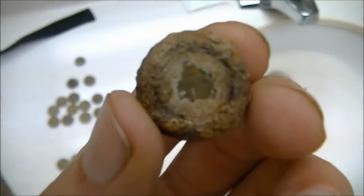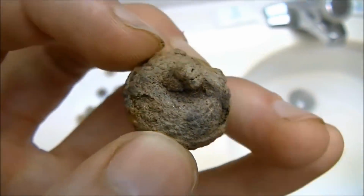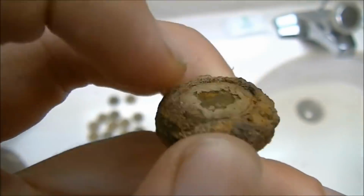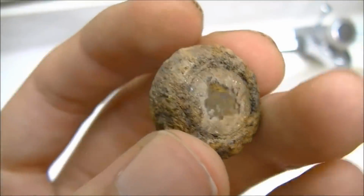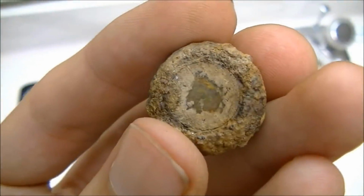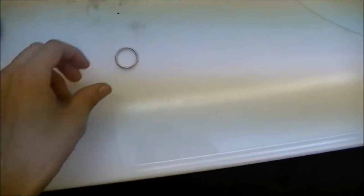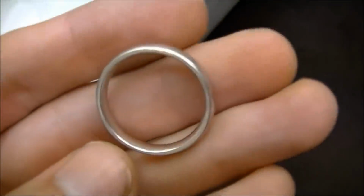This I cleaned up when I first found it. I thought it was like an iron ball button, but it has this little thing on the front of it. Now that I cleaned it up, I'm actually thinking it might be a miniature compass. That's what it looks like to me. If anybody knows any differently, let me know on that one. This find just absolutely blew me away.